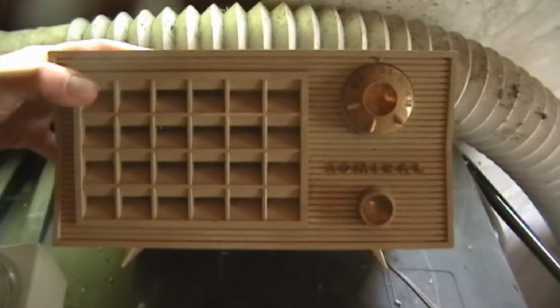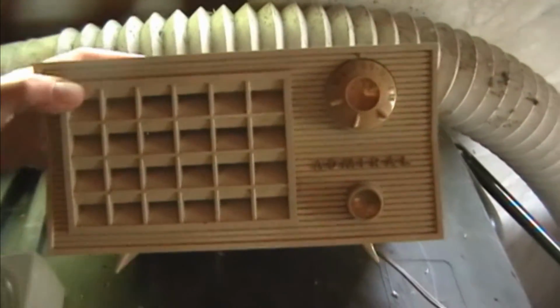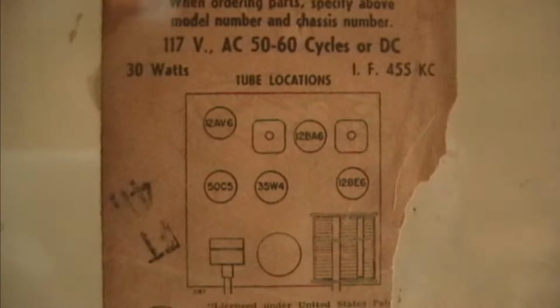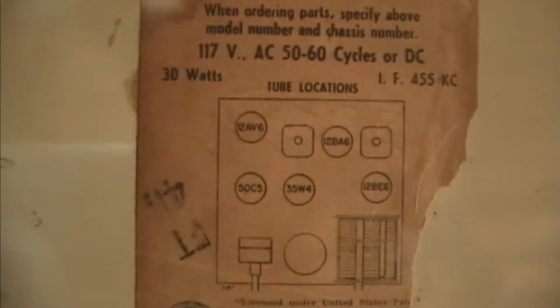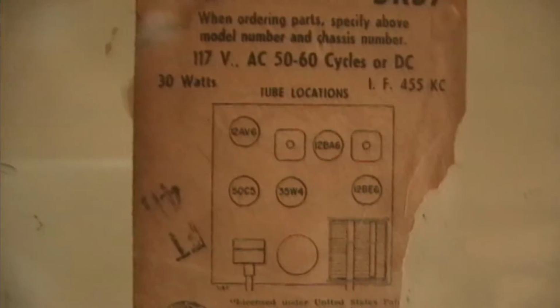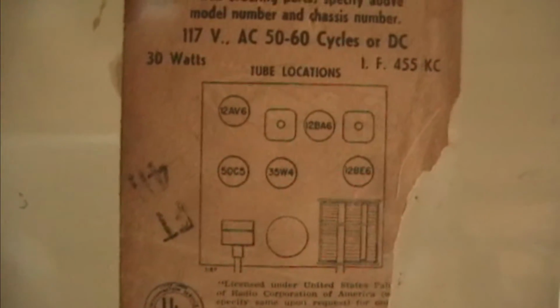Let's see, we also have a little Admiral radio. I imagine it's an All-American 5. In fact, we can verify that right now because there's a tube chart on the bottom. So yeah, we sure do have 5 tubes. Should be a quick little restoration, assuming we don't have any open IF transformers or bad mica caps.